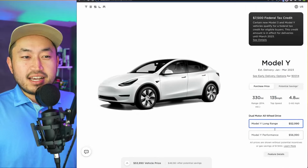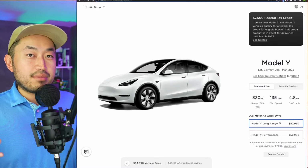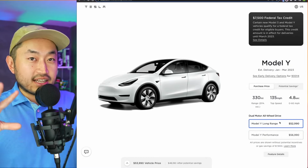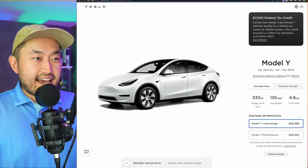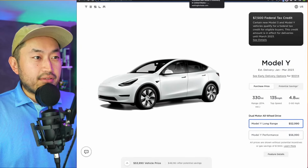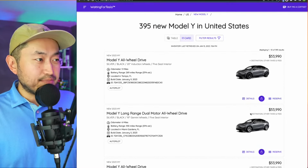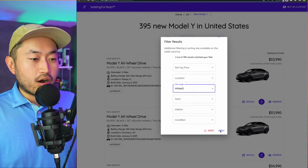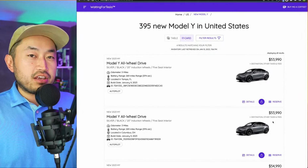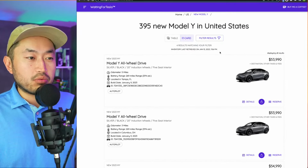But the catch here is, and it's not posted on here for some reason, just like how the Model 3 Long Range is this elusive vehicle, there is a Model Y Standard Range. And the Model Y Standard Range you can actually get. It actually does exist. So shout out to Waiting for Tesla again. Go to their website, filter it down to Model Y all-wheel drive, and this is where you can find one that's available, that you just have to figure out where you're at.